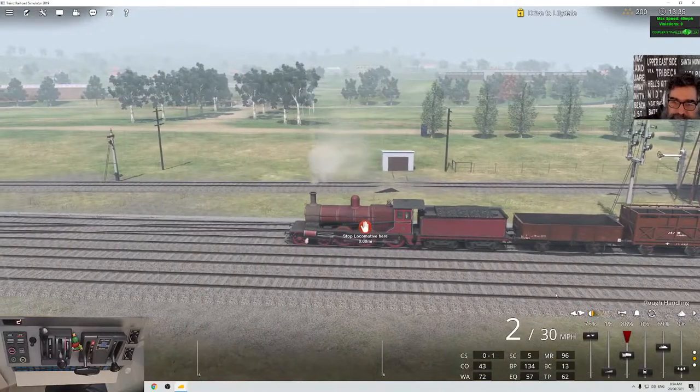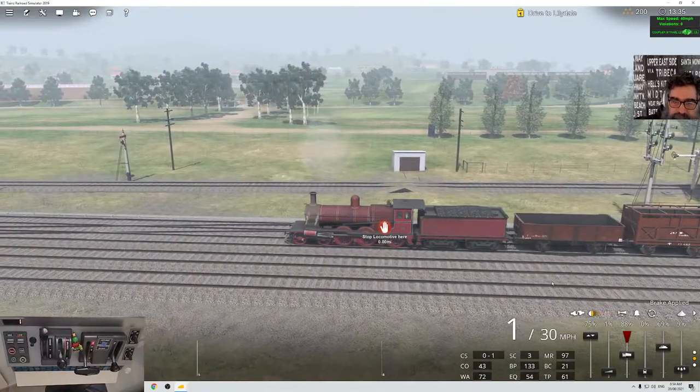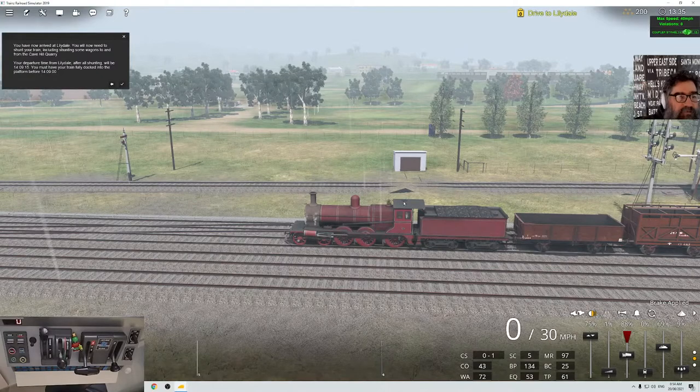All right. Succeeded in our first objective. So we have to shunt our train, including shunting some wagons to and from the Cave Hill Quarry, which I think was back behind us. Your departure time from Lilydale after all the shunting will be, well, 2 o'clock, 2:10. You must have your train fully docked into the platform before then.